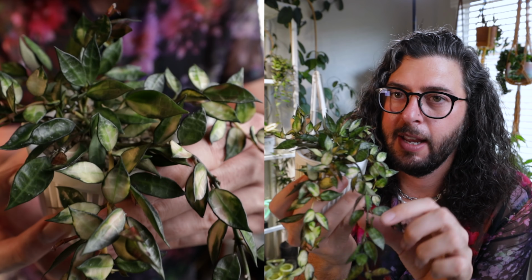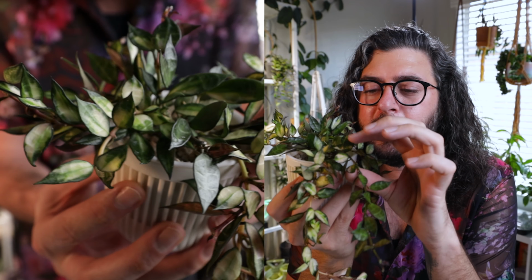It does have one vine here that is variegated at the base with the leaves, but right about here is where the variegation has stopped. But I kind of love having a mixed pot of Hoya. There's a couple Hoya of mine that are variegated Hoya that have one vine of the original plant. So it's like you have the original plant mixed in with the mutation of variegation. And I kind of like that.